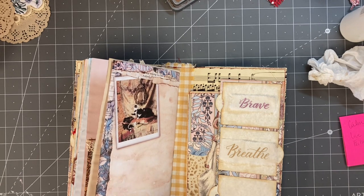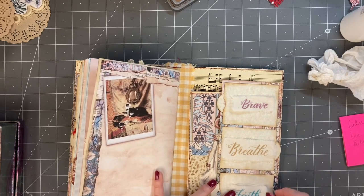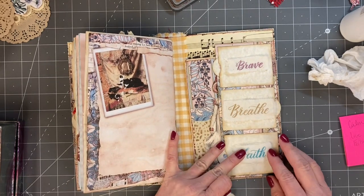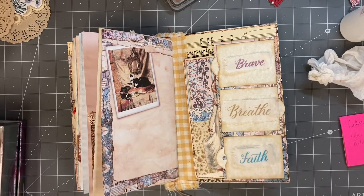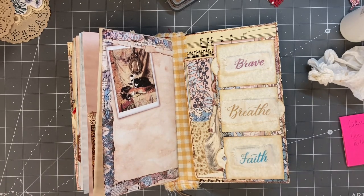So what if we use the same word twice instead? And how about faith? Because faith is always a good thing to have, right? Never have too many faiths, right? Okay. So we're going to do it. And yeah. All right. So then we need butterflies.